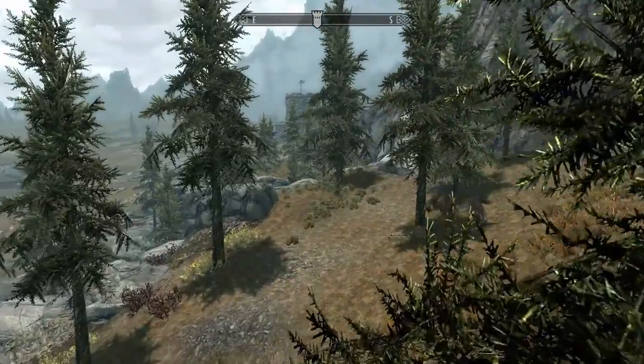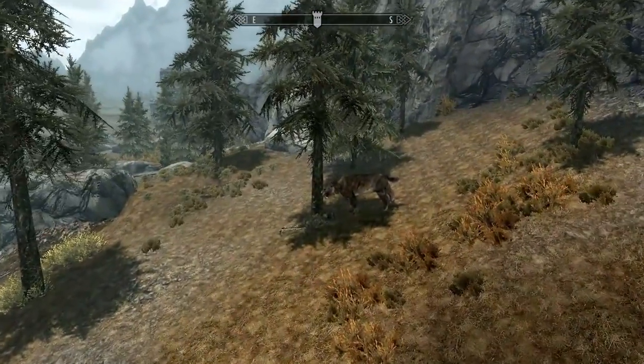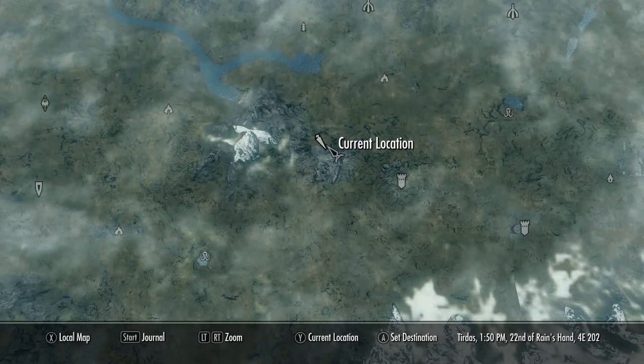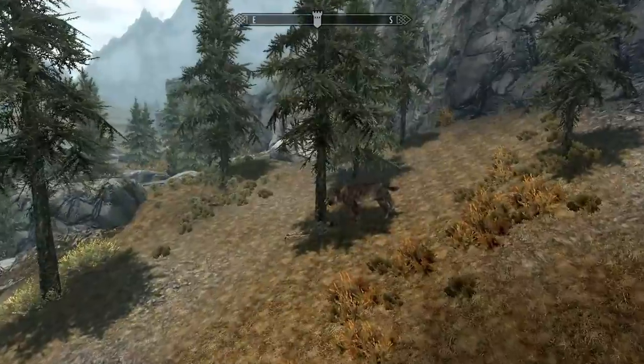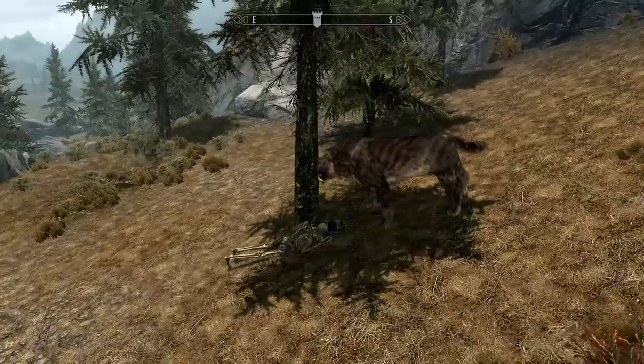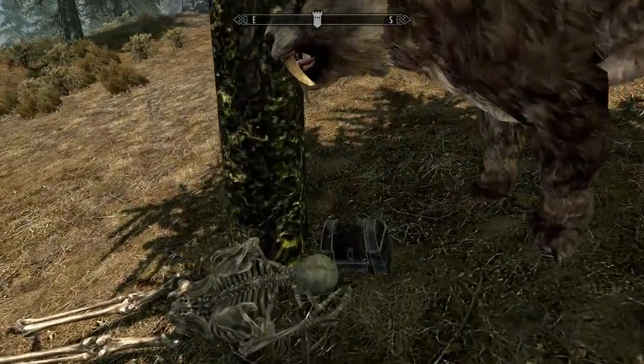For the next curiosity, we have the Strong Grip for the Strong Box. This can be found to the northwest of Fort Greymoor, up in the mountains here. And as we approach, we will see a skeleton clutching a strong box, and the pesky sabertooth that probably caused this whole event to happen.